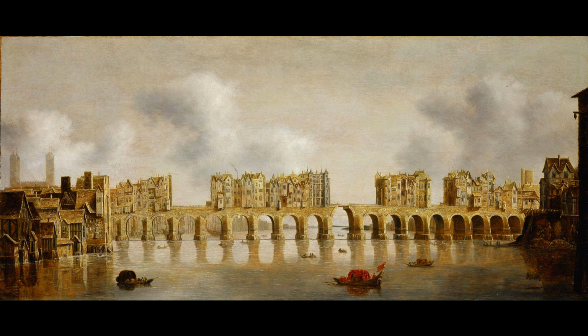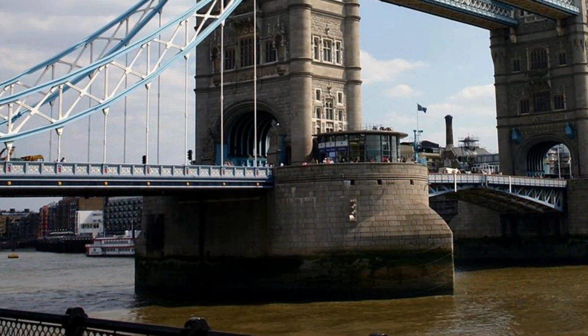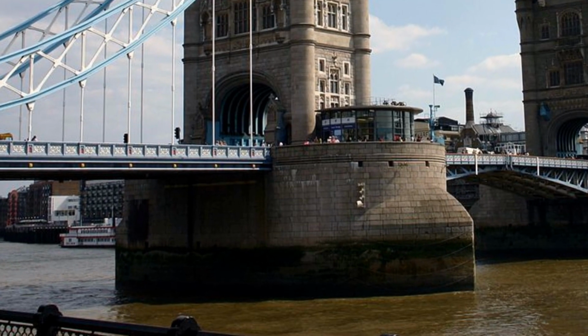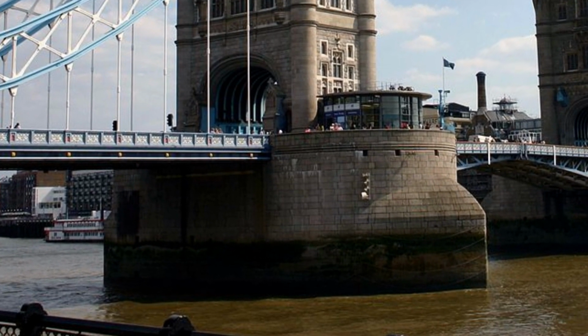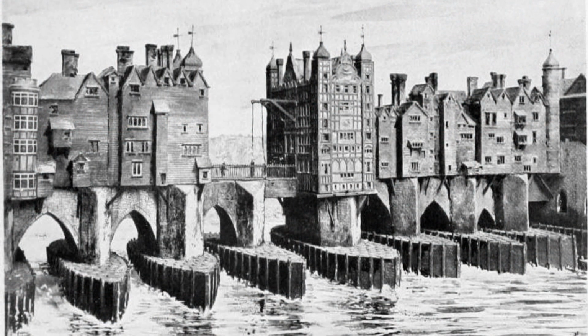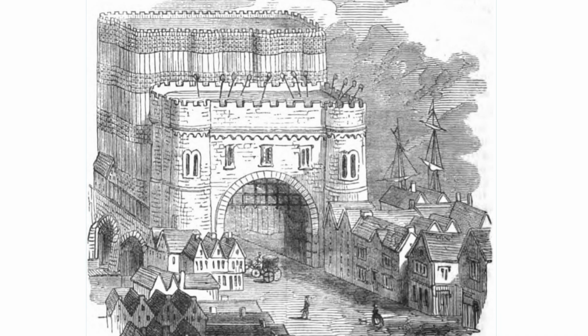The structure was about 800 to 900 feet long, supported by 19 irregularly spaced arches, founded on starlings set into the riverbed. Starlings are the brick defences surrounding the bridge's supports. They're shaped to ease the flow of water around the bridge, reducing erosion and spreading the weight of the piers. The bridge had a drawbridge to allow the passage of tall ships and defensive gatehouses at both ends.